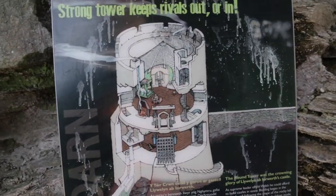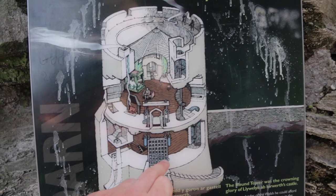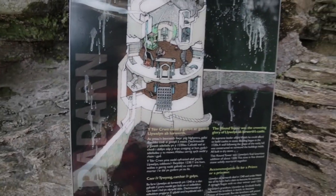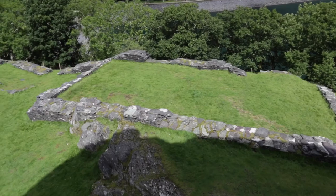There's the inside of it. So we stood around here, I think. And then, yeah, pretty good. Did have some walls in it, which are now just these. There's your walls.